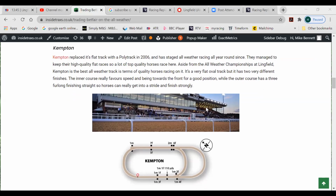In there we've got pictures of the track. Kempton's a lovely place to go, beautiful stands. But here's what I'm talking about in terms of the loops. So that's the outer loop there. On the outer loop, you get much easier turns going round, and you have a longer straight. Obviously there's about 3.5 furlongs from there to the finish, so it's not as tight, and there's a longer finish, so the outer ring suits sort of galloping types.